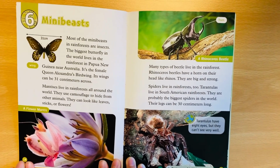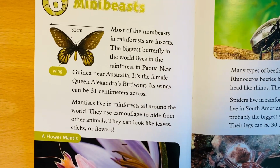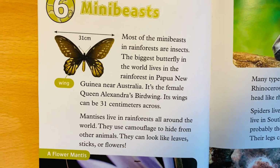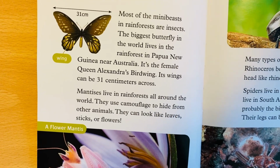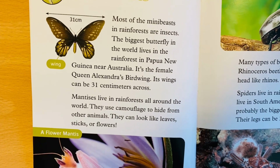Chapter 6. Mini-beasts. Most of the mini-beasts in rainforests are insects. The biggest butterfly in the world lives in the rainforest in Papua New Guinea near Australia. It's the female Queen Alexandra's birdwing. Its wing can be 31 centimeters across.